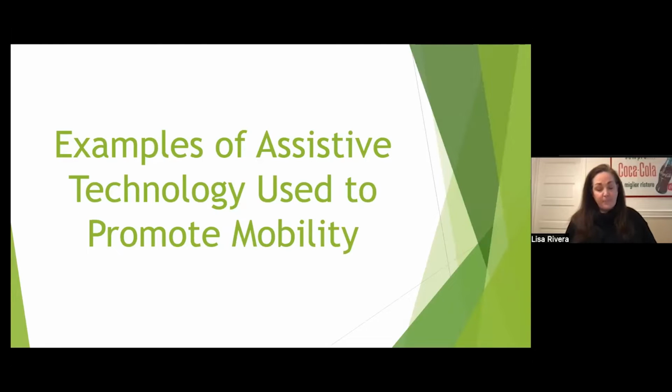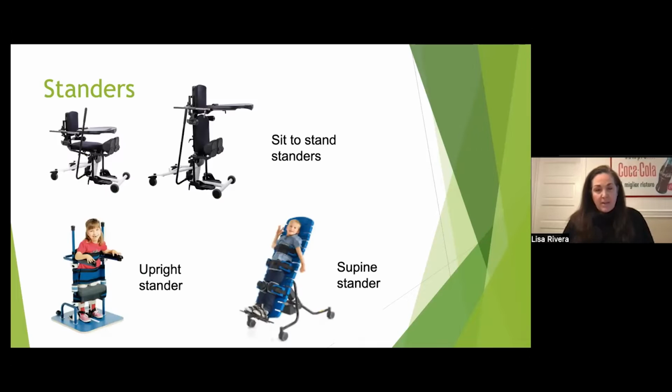Next slide. We're now going to talk about some examples of AT that's used to promote mobility. And what we wanted to state about this is that the presentation is really just a brief overview. This topic could really warrant a long conference to dive deeper into the limitless possibilities. The bottom line is that every client has unique needs, and recommendations for equipment must be considered and evaluated carefully. So here on this page is our first category of medical mobility equipment, which is standers.